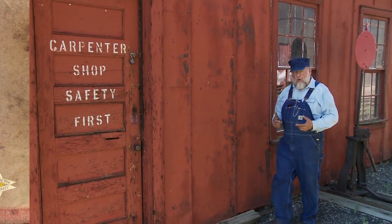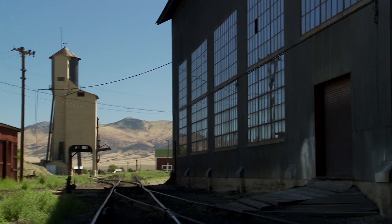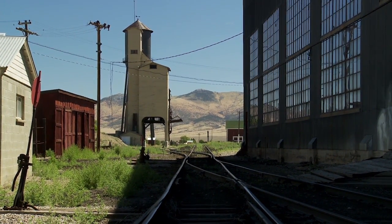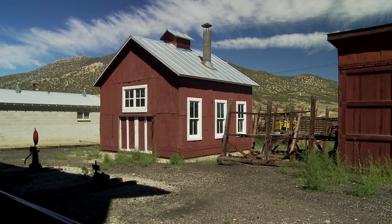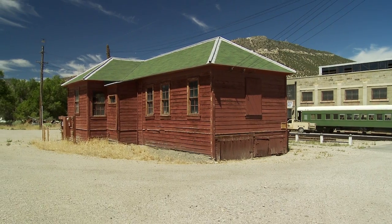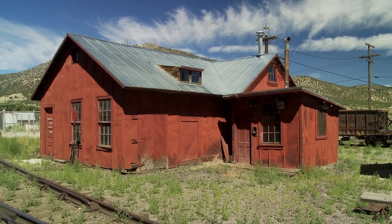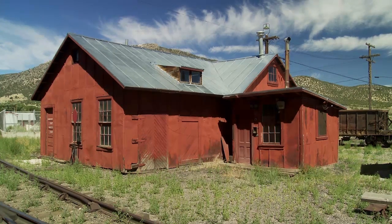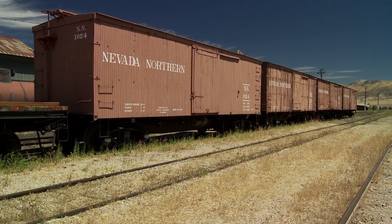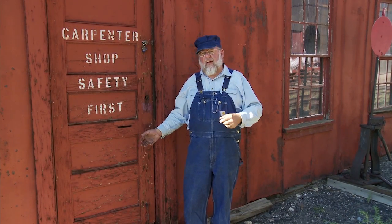The Nevada Northern Railway was a self-sustaining city. Because we were so remote, we had to have all the skills right here in the yard. We just came from the blacksmith shop. In addition to that blacksmith shop, we had the electrical shop, the boiler shop, and we had the carpenter shop. And the carpenters provided all of the wood, not only for the cars, but also for the buildings and also the signs of the railroad. So let's go inside and take a peek.